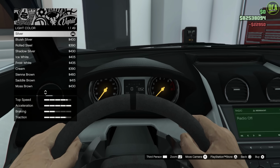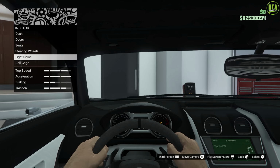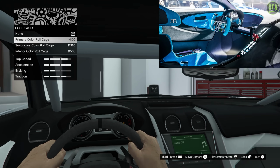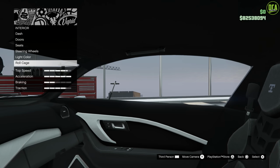Light color, this one really doesn't matter. I think I'll just skip that. Roll cage. The car didn't have a visible roll cage inside, so you can probably skip this too. So yeah, I'm gonna skip that as well.